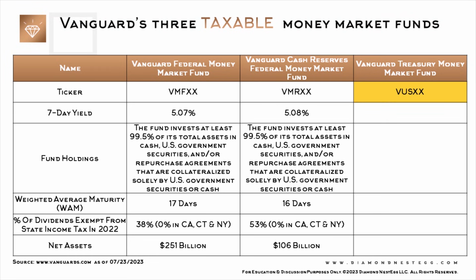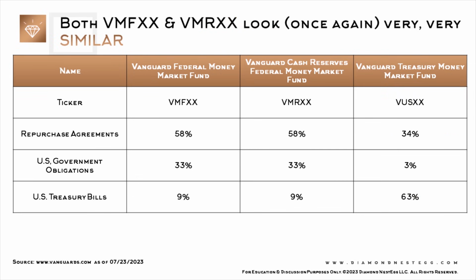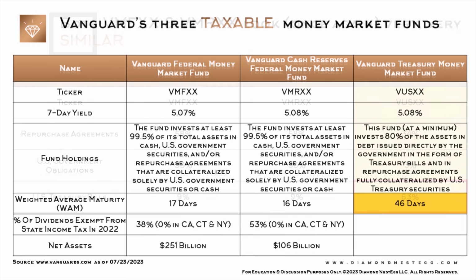Now, let's move on to Vanguard's third taxable money market fund, the Vanguard Treasury Money Market Fund, VUSXX. Its 7-day yield is similar to the other two taxable money market funds, but as the name gives away, VUSXX invests primarily in U.S. Treasuries. Going back to this current portfolio composition from earlier, we can see that VUSXX does indeed hold a significantly higher portion of U.S. T-bills than both VMFXX and VMRXX.